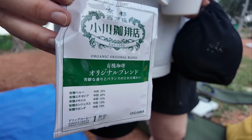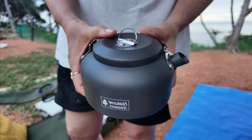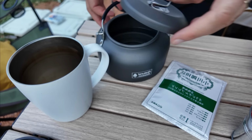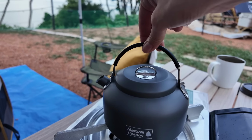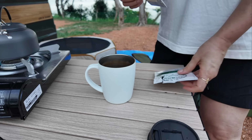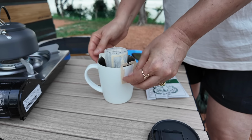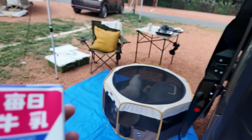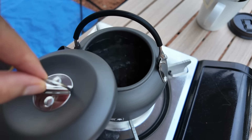Now it's time for coffee, and as I said, I'm just keeping things simple. I bought drip coffee today, and I bought this absolutely fantastic aluminium kettle, which is so light, it boiled really, really fast. Before I even got the milk out of the fridge, it was already boiling. Having a fridge when you're camping is a real game changer. It just means you can do so much more with your menu.